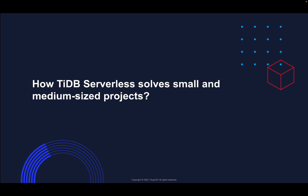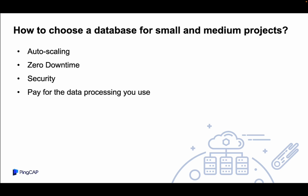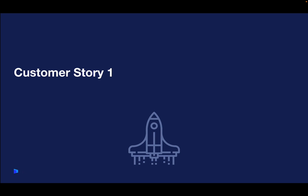Today we're going to be exploring two customer stories about using TiDB Serverless to solve small and medium-sized projects without the effort of self-hosted TiDB deployment. Since the introduction of serverless databases, they have attracted significant attention from many users. Some customers who have already used serverless databases in their projects have provided feedback, stating that due to its automatic scalability, high availability, security, and most importantly, the pay-as-you-go pricing based on data operations, they have found serverless databases to be the best choice for their small to medium-sized projects. Let's explore two customer stories for TiDB Serverless.